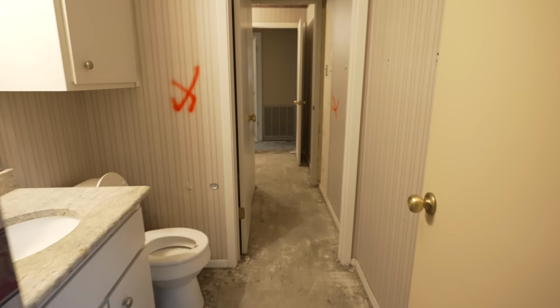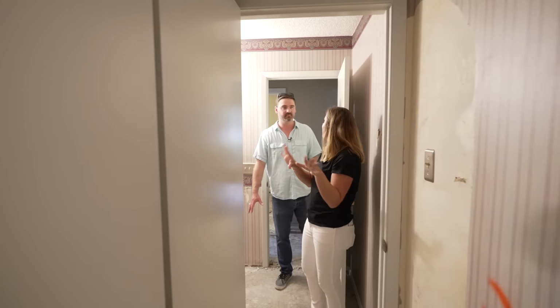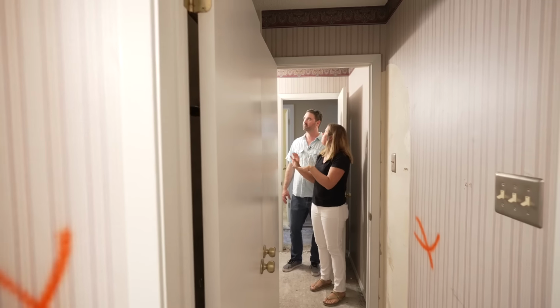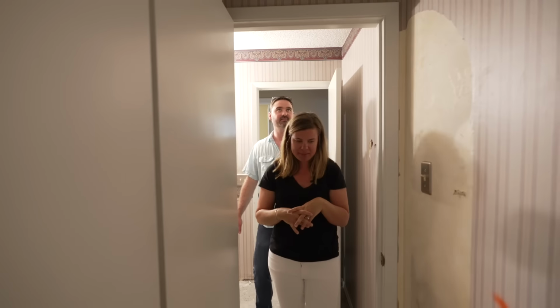So I was thinking for the bathrooms in here, since it's kind of like a Jack and Jill, it'd be fun to have a kind of yin and yang bathroom, like have them be coordinated but not exactly the same. What do you think? Oh yeah, I kind of like that. Yeah, that'd be fun.